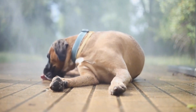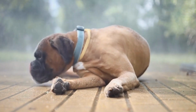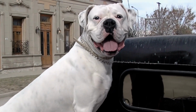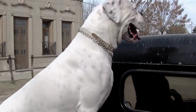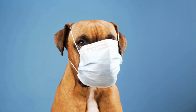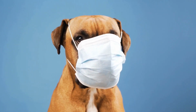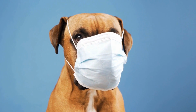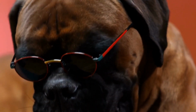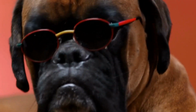One common respiratory infection in boxers is kennel cough, also known as infectious tracheobronchitis. This highly contagious infection is often spread in places where dogs congregate, such as boarding kennels or dog parks. Kennel cough is characterized by a persistent, hacking cough and may be accompanied by nasal discharge. Treatment for kennel cough typically involves rest, cough suppressants, and sometimes antibiotics if a bacterial infection is present.